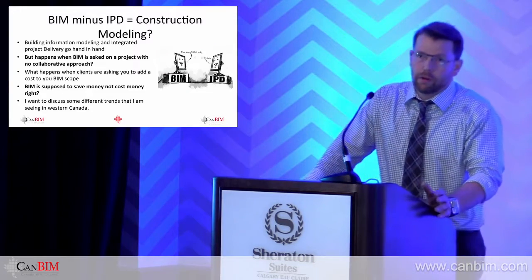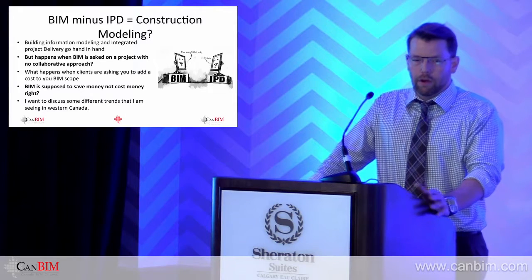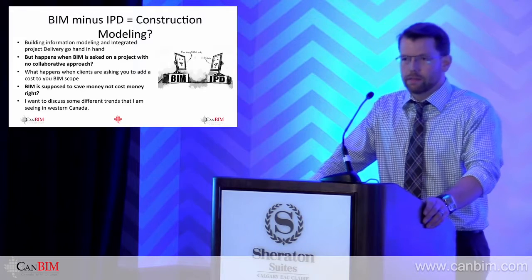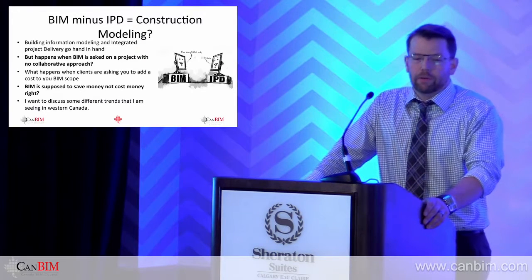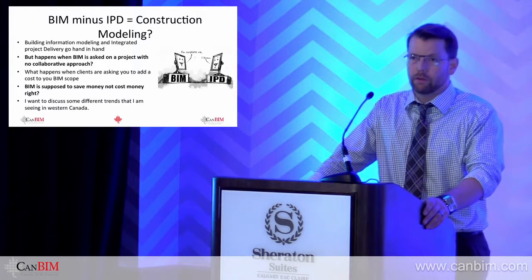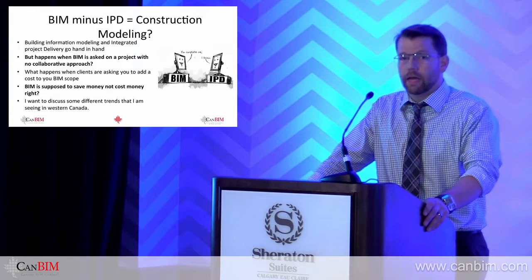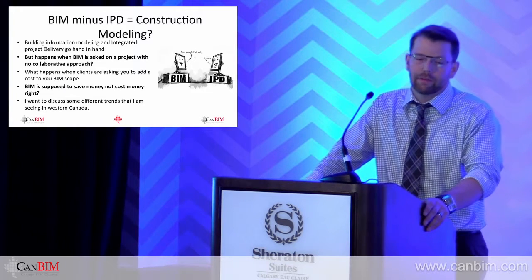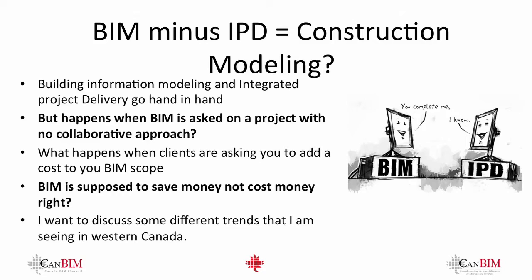So one of the things that I've been noticing is I wanted to talk about what's happening in the subtrade side of things. And I kind of say this a bit tongue-in-cheek, but when you remove the collaborative process of IPD and you bolt on BIM to standard contractual frameworks, what do you get? So for me, it's basically construction modeling. Everybody knows that it goes hand in hand with IPD, but what happens when there's no collaborative approach, but there's still BIM being asked?